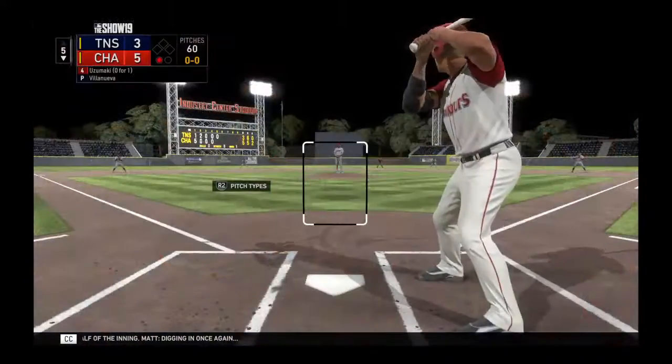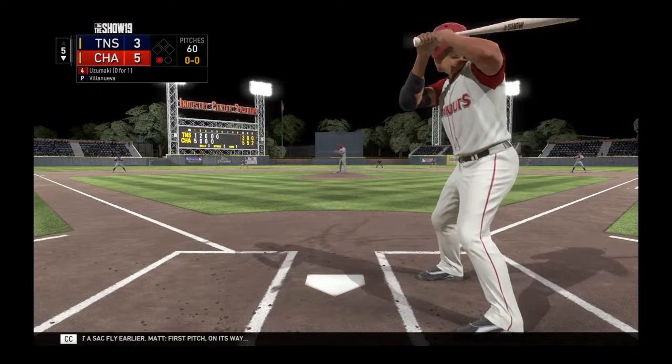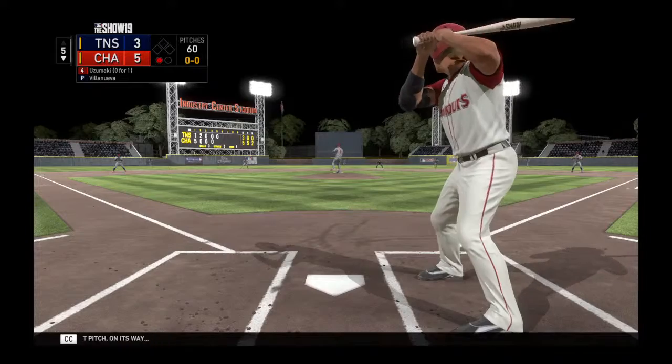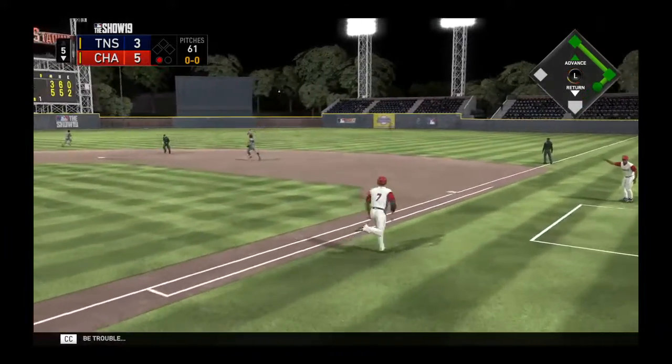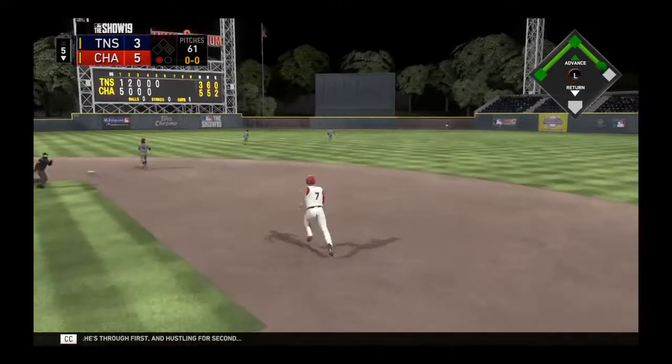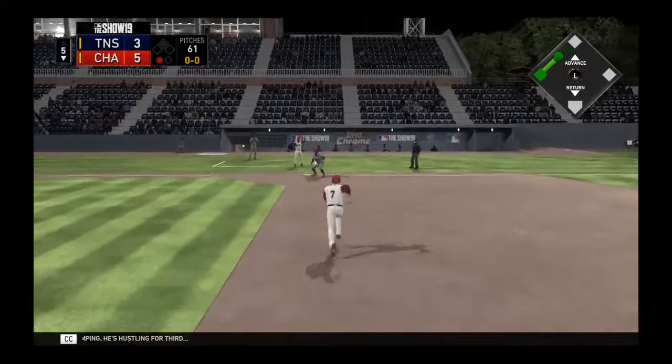Now batting once again, number 7. He hit a sac fly earlier. First pitch on its way. Swing, line drive. That's going to be trouble. He's through first and hustling for second. Arms pumping. He's hustling for third.